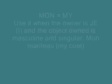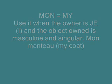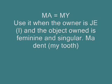Okay, mon. Mon is my. Use it when the owner is je, I, and the object owned is masculine and singular. Like mon manteau, my coat. Ma is my. Use it when the owner is je, I, and the object owned is feminine and singular. Ma dent, my tooth. I didn't know that a tooth could be feminine, but well, only in French.